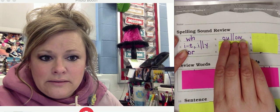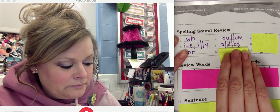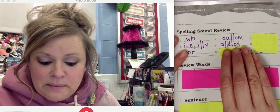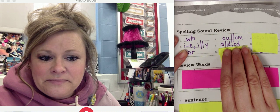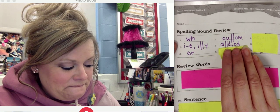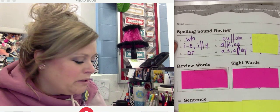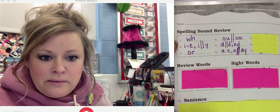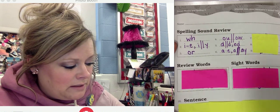Number five, d. Repeat. Write it. D, final position D, or the suffix ed. Number six, a. Repeat. Go ahead and write it. And take a peek up here with mine. Again, they don't include AI for some reason. I think that should be over here in the initial and medial position as well. If you included that, that's absolutely fine.